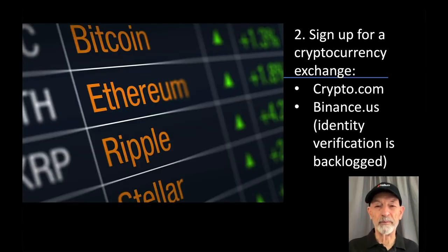Second, sign up for a cryptocurrency exchange. Crypto.com and Binance.us are two exchanges that will trade Helium tokens for US dollars or other currencies or tokens. It's better to sign up earlier rather than later, though, because in particular, Binance.us has an identity verification process that's backlogged, and it could take weeks or months just to get approved.